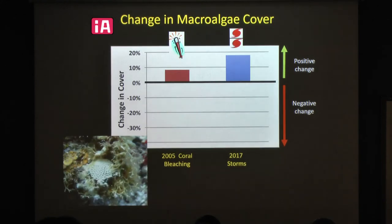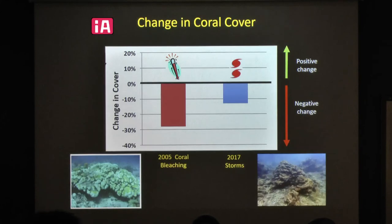Was that for both shallow and...? This is for shallow, okay. Yeah, this is focusing on shallow. We have a separate paper on the mesophotic reefs, but they also didn't do very well. So they are not refugia for thermal stress in the Virgin Islands, at least. But we just haven't been able to get all of the data from the mesophotic reefs yet.